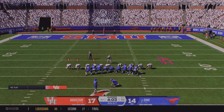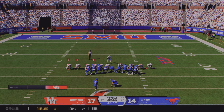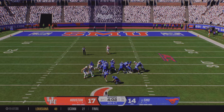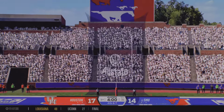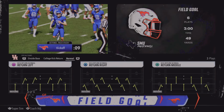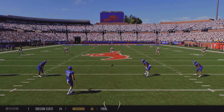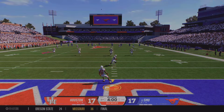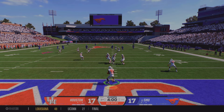And out comes the field goal unit. We'll see if he's got the leg from 49 yards out. And he's got it from 49 yards out. What a powerful kick. I was watching this guy in pregame. He has got a strong leg. Not surprised he's able to put 3 points up here for the offense.